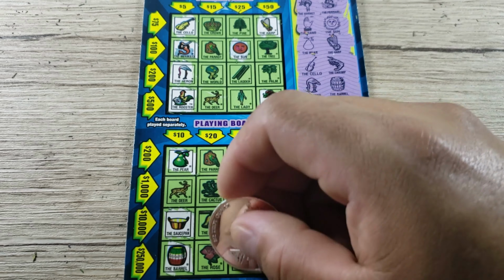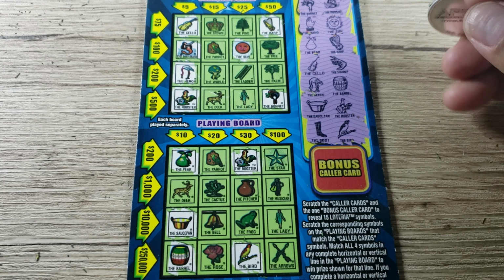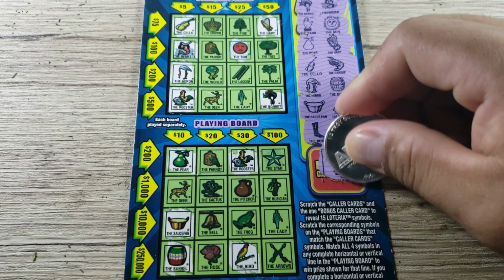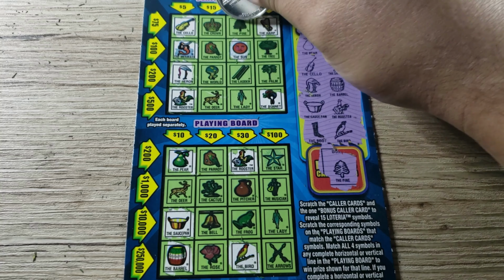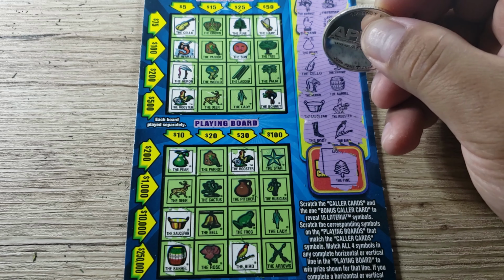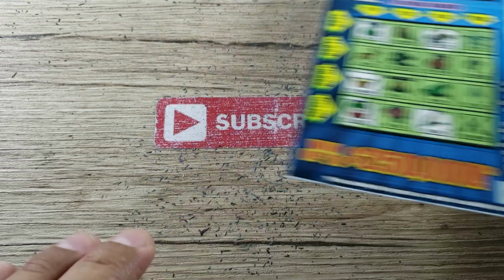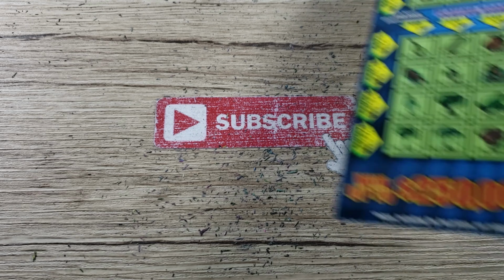Boot and the bird. Oh, we got a bird down here, but no boot. All right, we need a deer. If we get a deer down here, we hit another prize, but we did not. We got the pine, which is this one up here, and that's it. All right, so we got a $5 win on this ticket, which is the first time we ever win something on this one. And finally, we broke that dry spell.